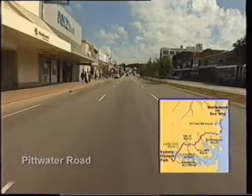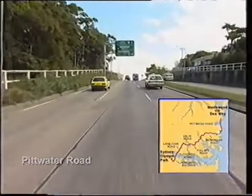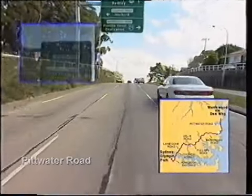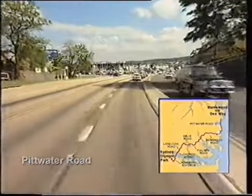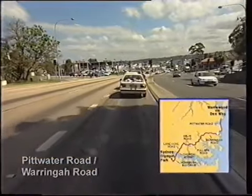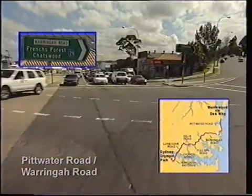After the last pickup in DY, move into the right-hand lane and prepare for a right-hand turn at the next major intersection at Warringah Road, heading for French's Forest and Chatswood. Turn right onto Warringah Road. Keep following the signs for Warringah Road, French's Forest and Chatswood.